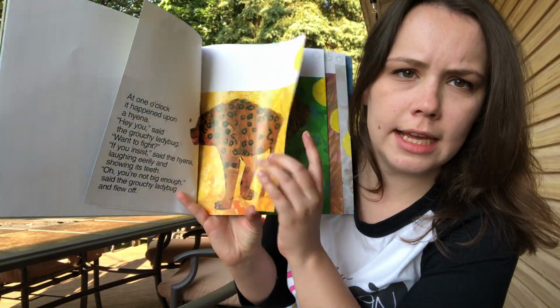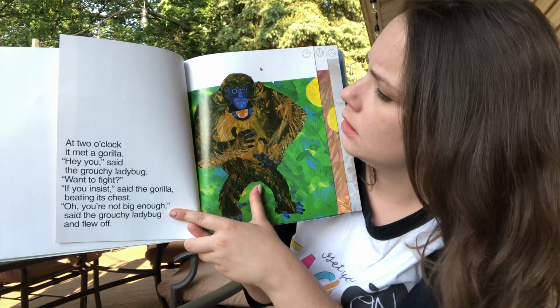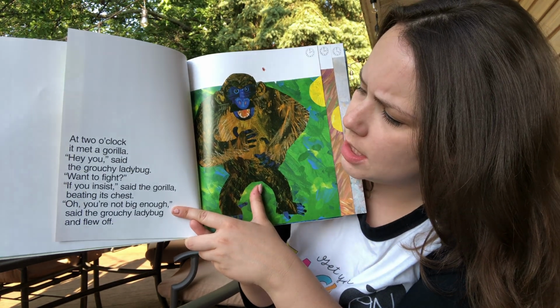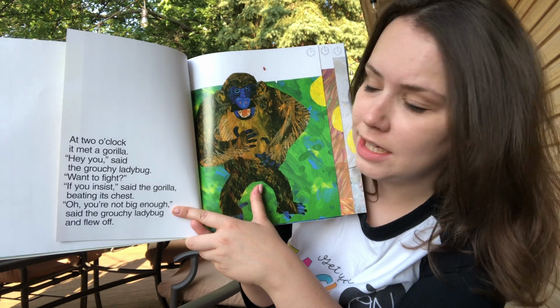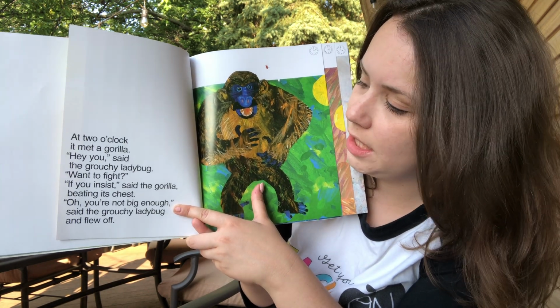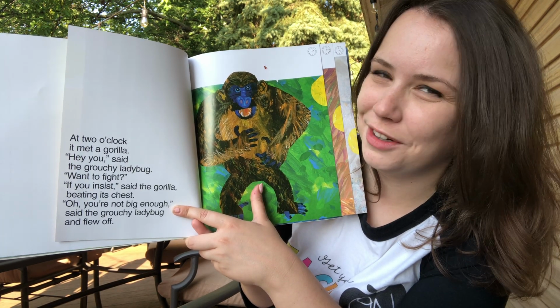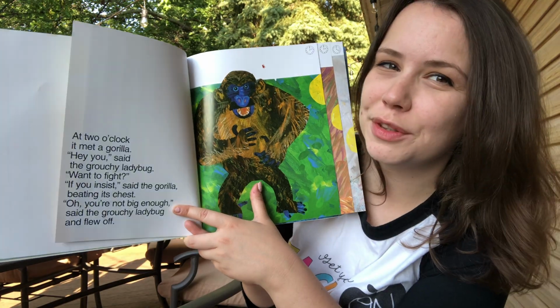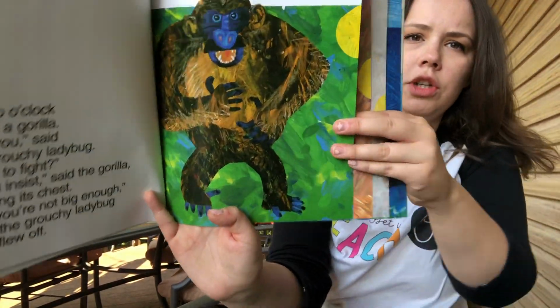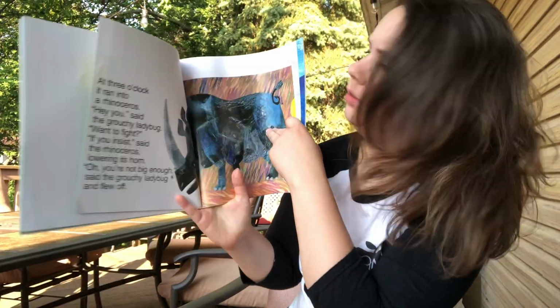Now we're getting into the afternoon. 2 o'clock. Oh my goodness. It met a gorilla. Hey, you, said the grouchy ladybug. Want to fight? If you insist, said the gorilla, beating its chest. You're not big enough, said the grouchy ladybug. And she flew off. She is like almost not even as big as his eyeball.